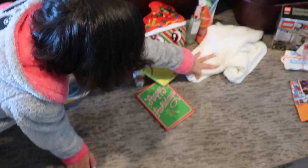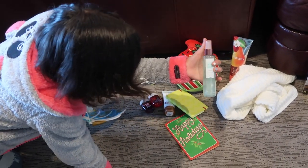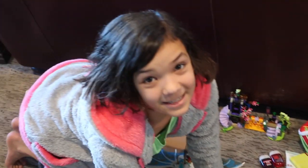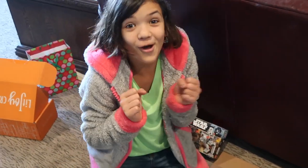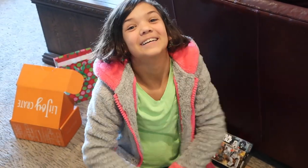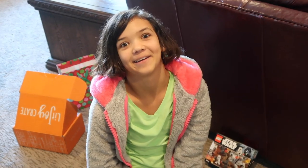I have a white scarf. I have a coconut mint drop, a shimmer mist, and pearberry lotion. That is all my Christmas presents, including one more. A huge mountain bike. Yay! It's so fun. So I love it. It's gray and pink and big.